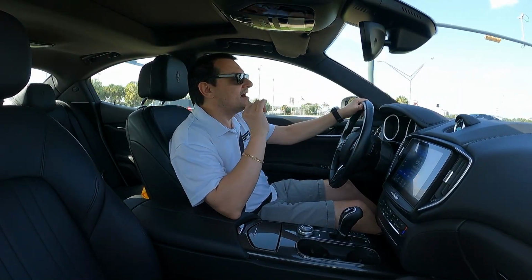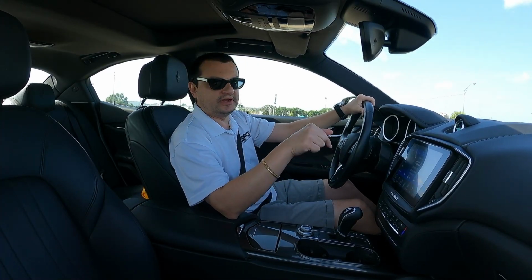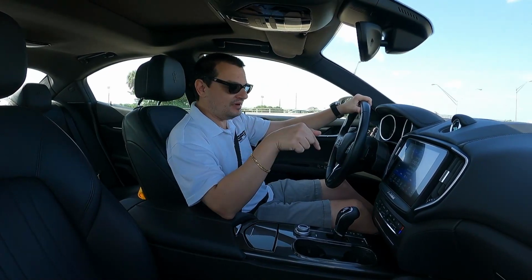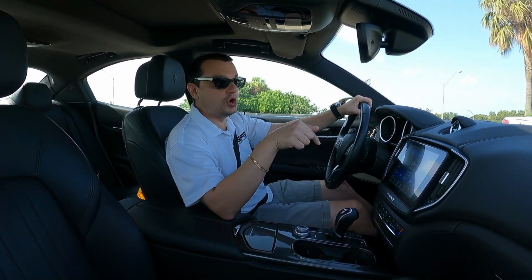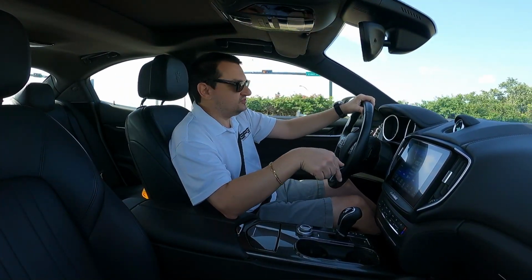Okay, and I am convinced, 100% convinced, that this was designed by an engineer who was bullied in high school. This kid was bullied every day, and he's like, I'm gonna make people suffer. I'm gonna design a shifter that's gonna make people go insane. This thing alone, I don't want to buy this car just because of this.